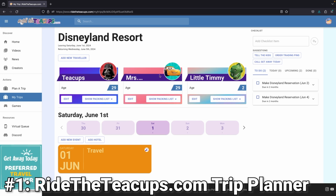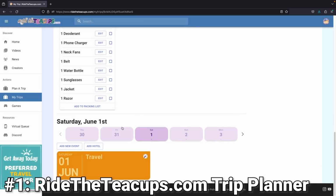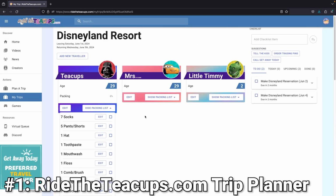Let's check out a few of the key things that this website's going to help you do and make your life an awful lot easier. First off, you have a packing list, so let's add something to it. We know that we're going for 5 days, and 3 of those 5 days are in the park. So let's use the suggested packing list. Done. Super easy. I have everything that someone of my age will need for this trip.